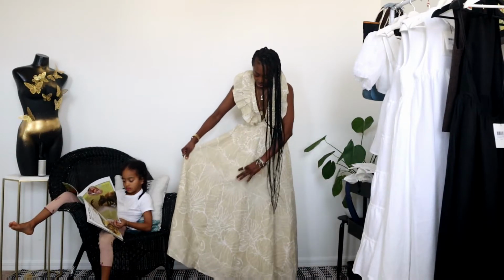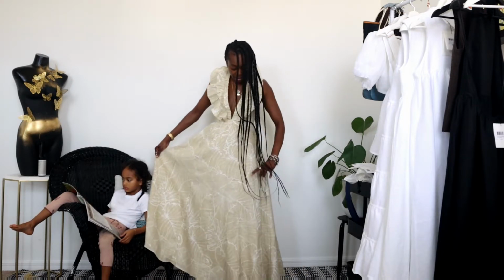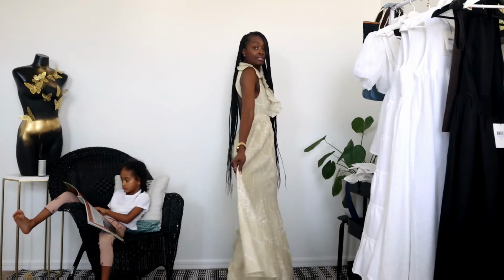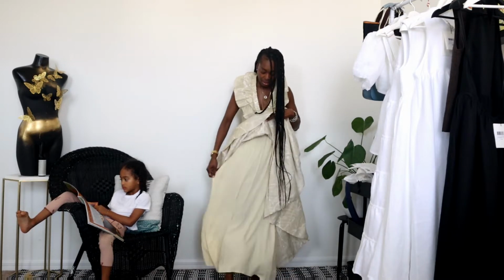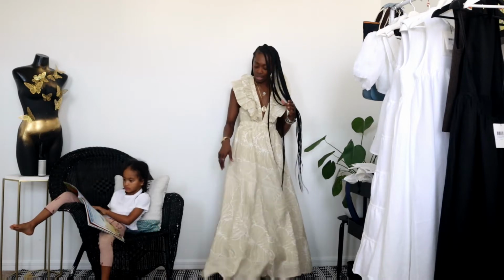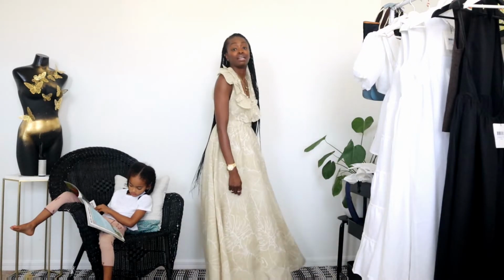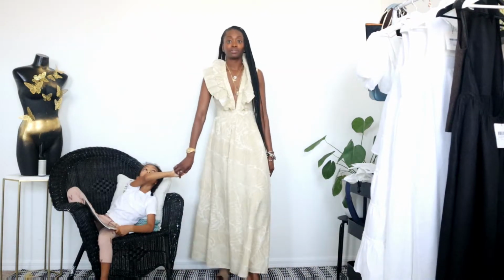The skirt is made up of different panels that they've stitched together, going all the way around, giving you a very wide circle skirt. It is also fully lined, and I think the lining is actually cotton. I think that's what it says, the lining is cotton. So this is what the dress looks like. This is the first piece, and I love it, I love it, I love it. This is perfect.